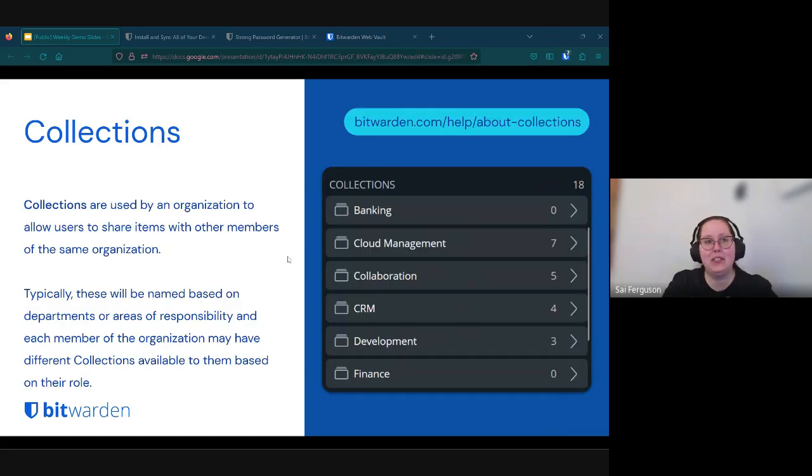And the function that we use in order to share with others are called collections. So you can think of collections kind of like shared folders. So they are used by a company or an organization to allow that sharing functionality. And typically, people will name these after departments or areas of responsibility. These should be named something that should be really obvious to your day-to-day users of who would be getting access to these collections, as when they save new things to their Bitwarden account, they'll need to select who they're sharing it with. So which collections are they placing that new item in?